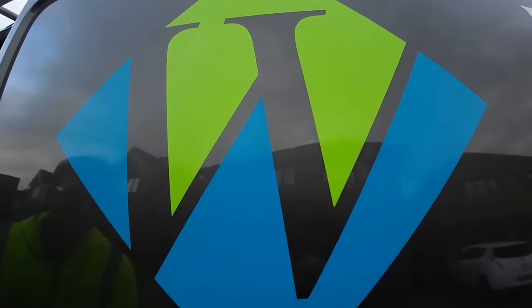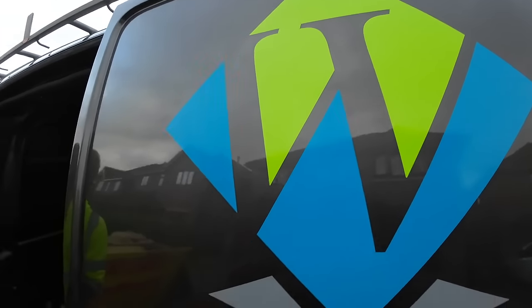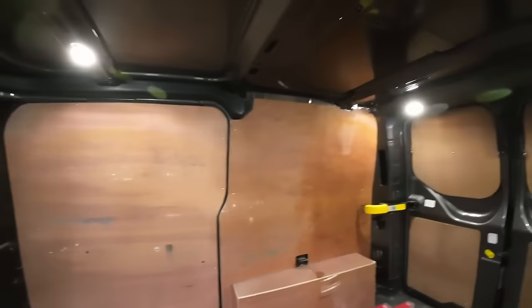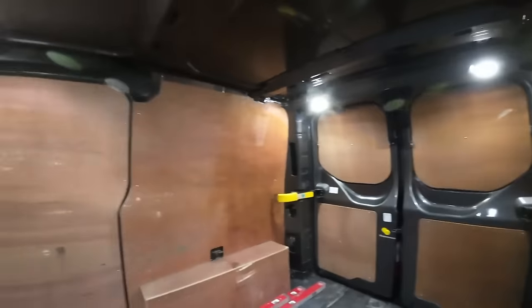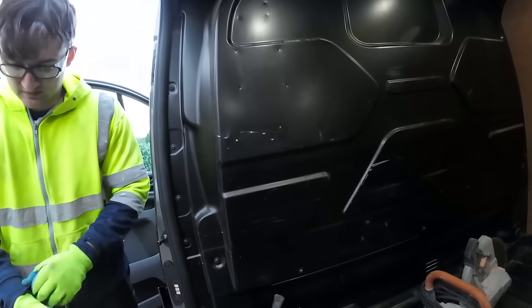Watch this space. That'll be changing soon. Yeah, it's a stormy old van. Yeah, it's a different van. Picked up today, so that's why we're late getting here.